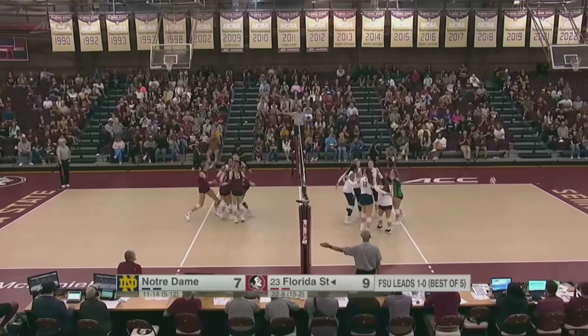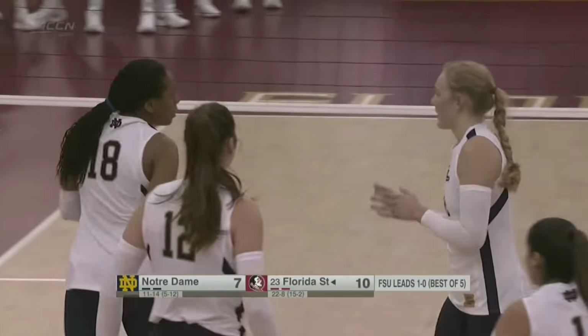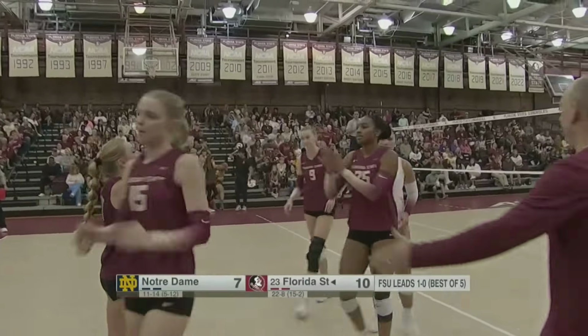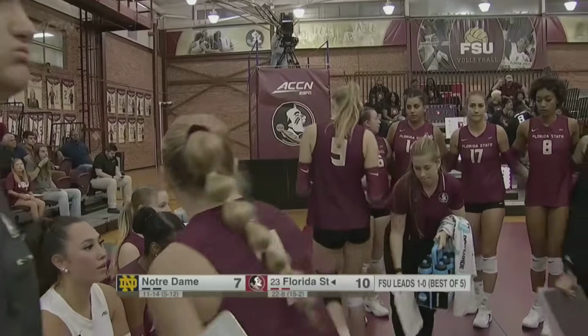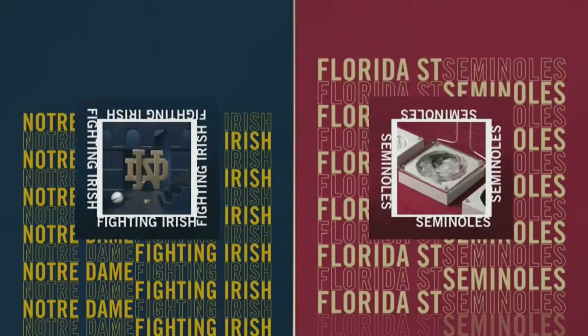Wow, that FSU defense really starting to fire here in this second set. It's been a defensive-oriented match to this point, and the Noles defense, especially here in set 2, is finding full song. Coach, I think you've got that block that was just reading it and ready to get their hands over it quickly. 4-0 run for the Noles. We'll be back after this.